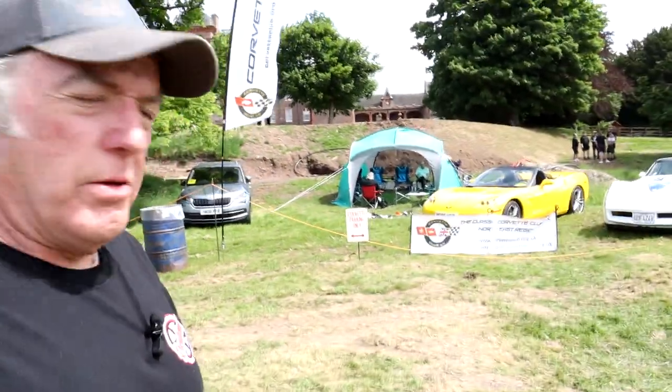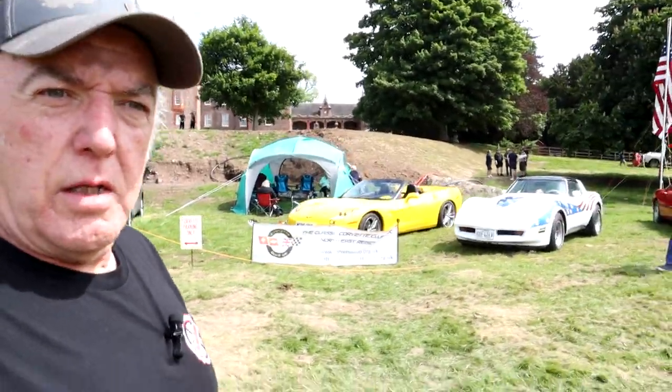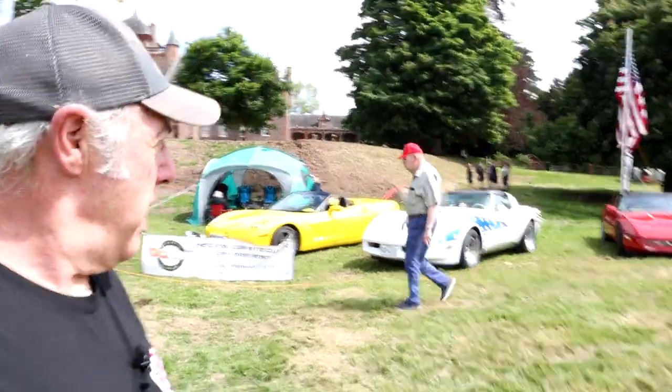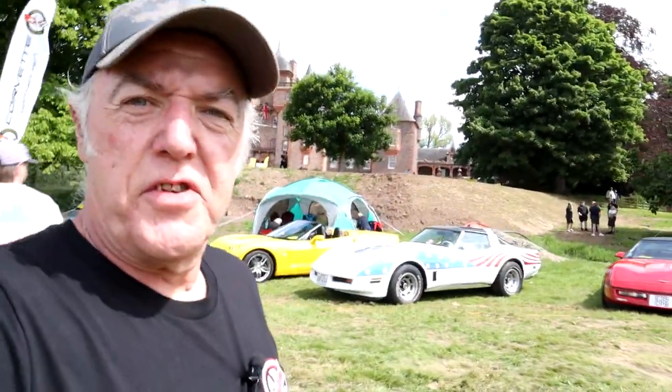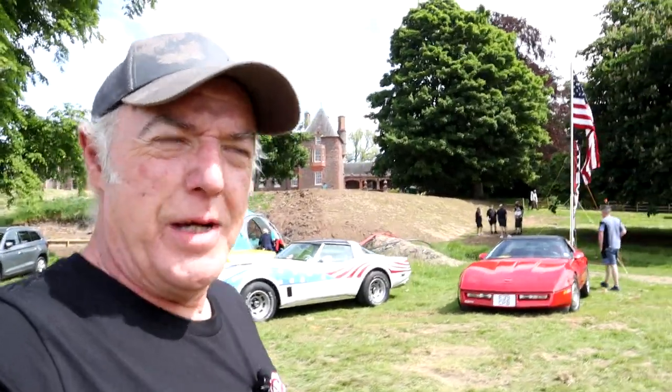Now, there's that many cars here today, it's going to be absolutely impossible to film all of them. So what I think I'm going to do is have a wander around. Obviously you'll be able to see some of them in the background. You can see over there next to me now, we're just heading towards the Corvette Owners Club. I'm not sure which branch that is. There's a sign up, it's the Northeast Corvette Owners Club. So let's have a wander around all the cars.